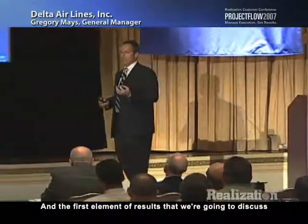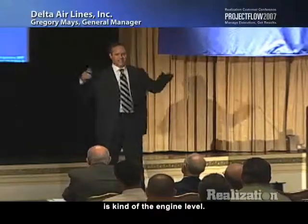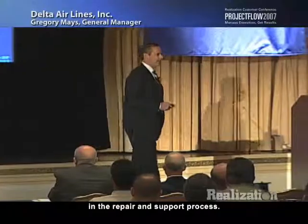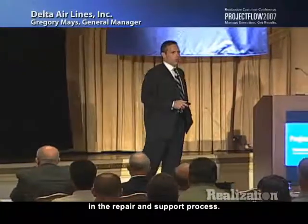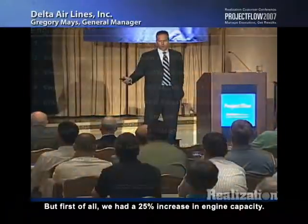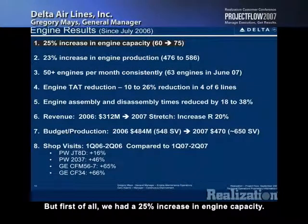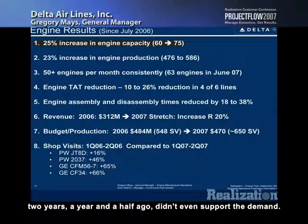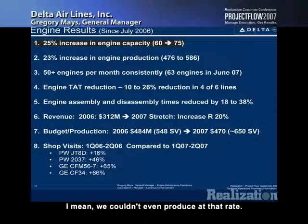The first element of results that we're going to discuss is the engine level. And then the second slide is going to talk about the results we've gotten in the repair and support process. But first of all, we had a 25% increase in engine capacity. What we found is that the number of engines we had in work a year and a half ago didn't even support the demand. We couldn't even produce at that rate.